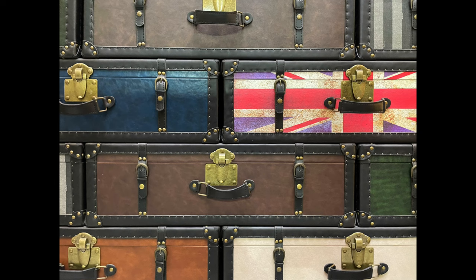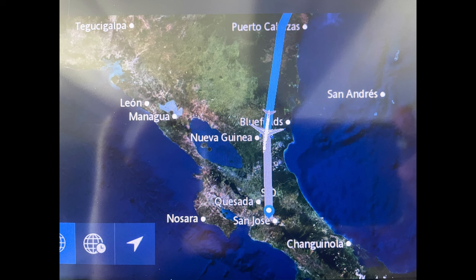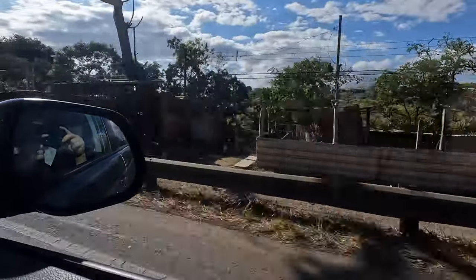So we packed our carry-on bags and flew 2 Delta flights, JFK to Atlanta and Atlanta to San Jose. We eventually took a shuttle over to the car rental and started the long drive to La Fortuna.